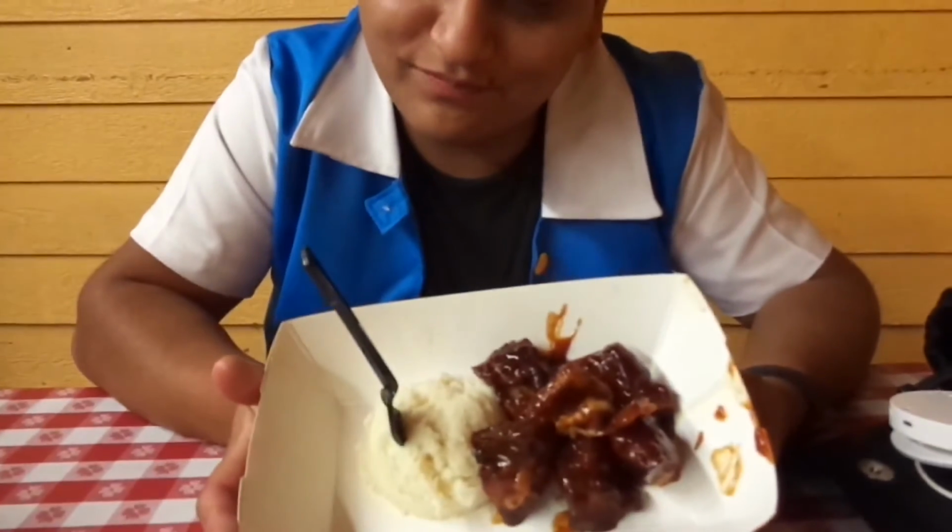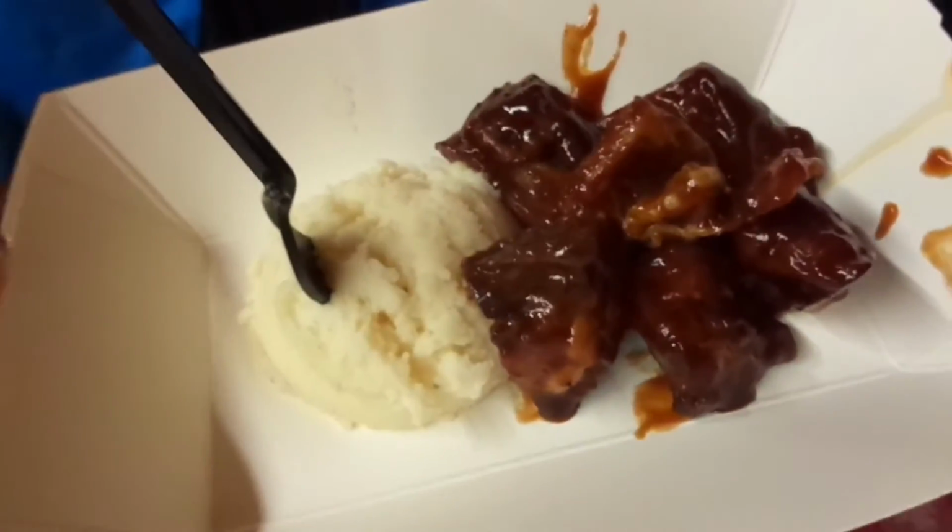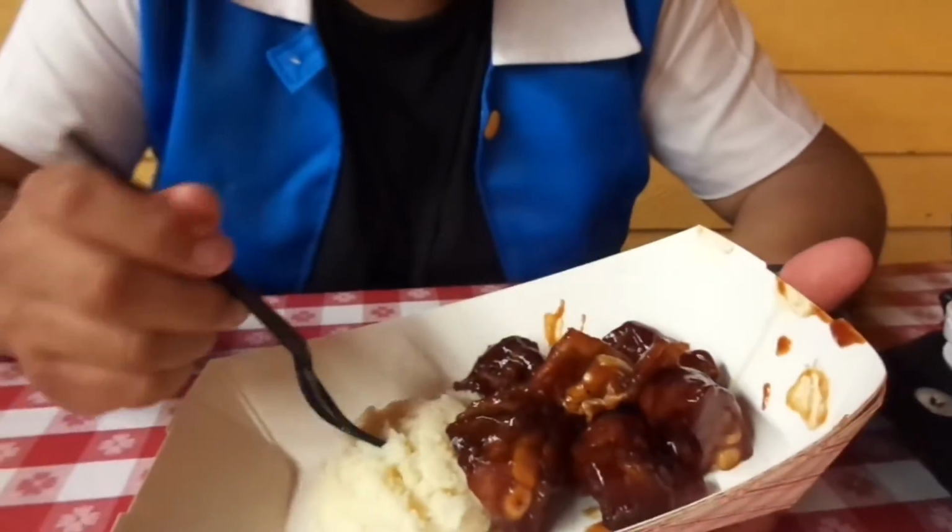Burnt end rib bits. Comes with garlic mashers, aka mashed potatoes, in case you guys don't know. Let's give it a try. It feels warm, so let's give it a try.